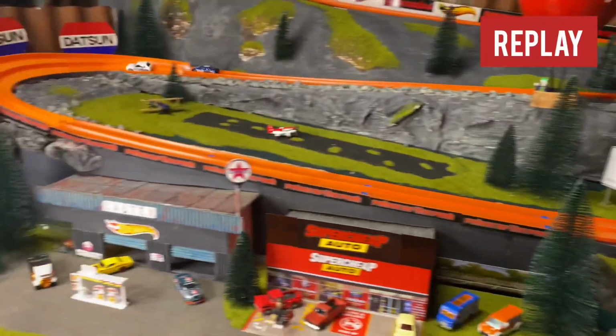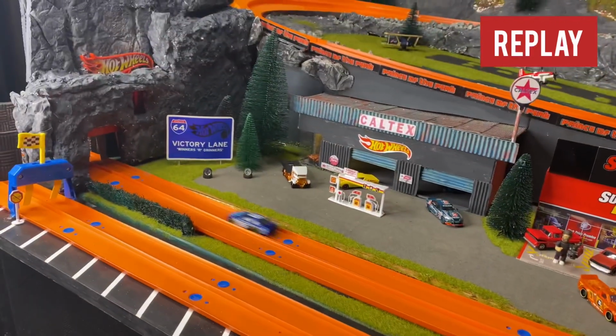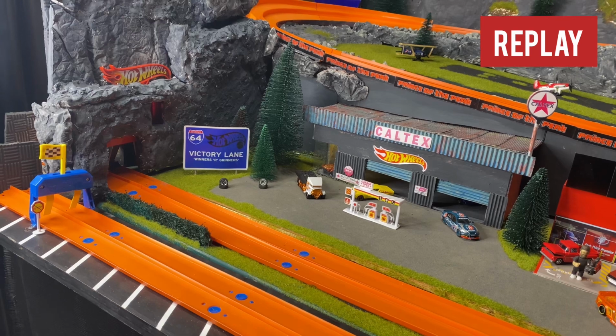Jake, half man, half snake, had no luck in the big stock car. Maybe it isn't suited to this track, and I'm sure he'll come good when we hit the drag track.